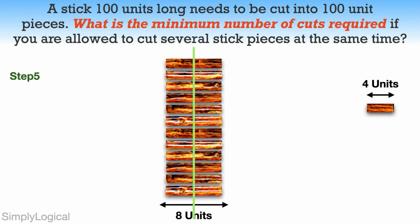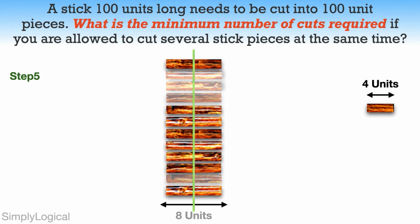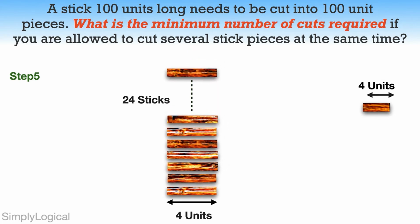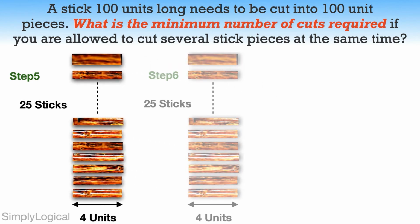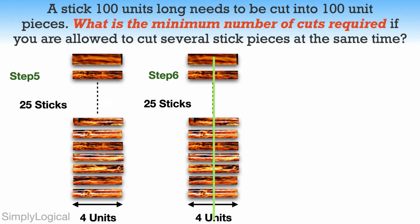In the fifth step, lay all your pieces on top of each other, aligned at the left, and cut at 4 units from the left. Cut the pieces into 25 pieces of length 4. In the sixth step, cut the 25 pieces into 50 pieces of length 2.